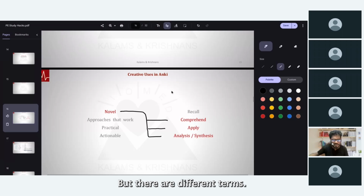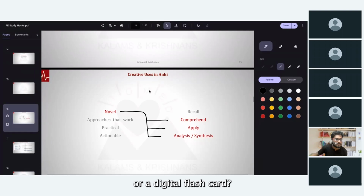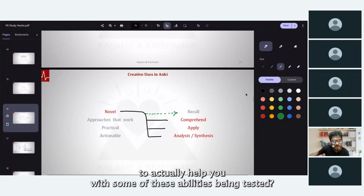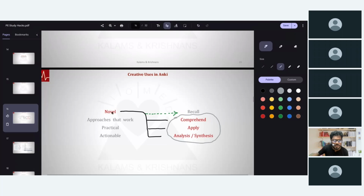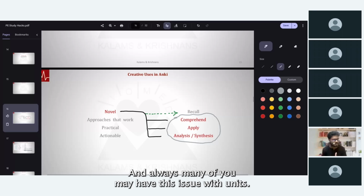But there are different apps. Can you use any flashcard, even a physical flashcard or a digital flashcard, in novel ways? Notice they typically address recall. But can you also use flashcards to help you with some of the abilities being tested? Most of the novelty shows up in applying flashcards towards some of these aspects. I'll give you a very simple example of what I mean by using a flashcard in novel ways.